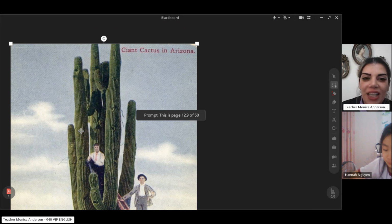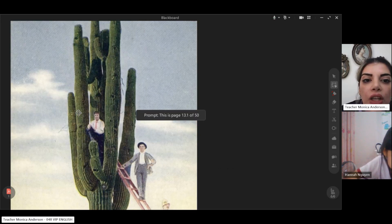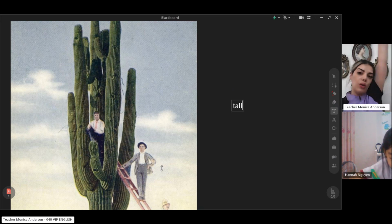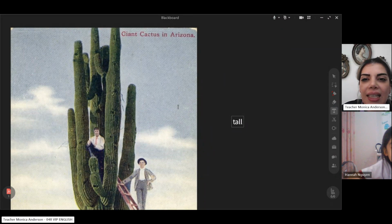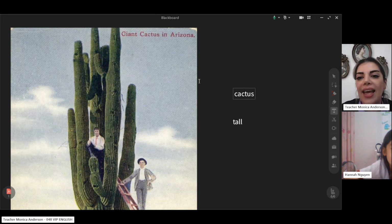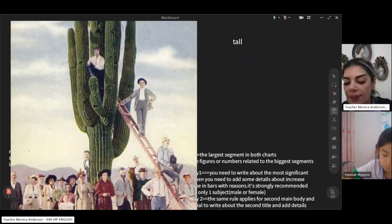What's tall? It's tall. I don't know how to say it. You don't know how to say it? Let me write. Tall cactus. Tall. Okay? Get it? Oh, I know how to write cactus. Cactus. In the street. Yeah, of course. And this is the tallest cactus. Ah, this is saguaro.